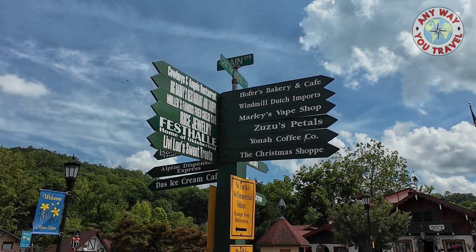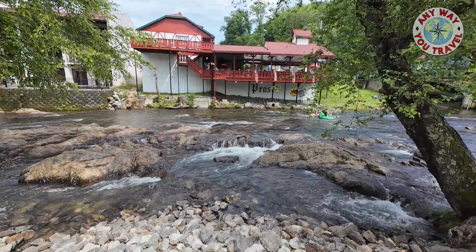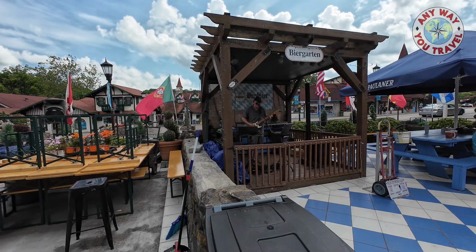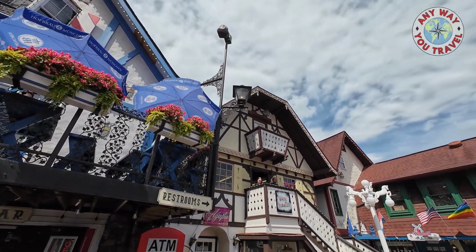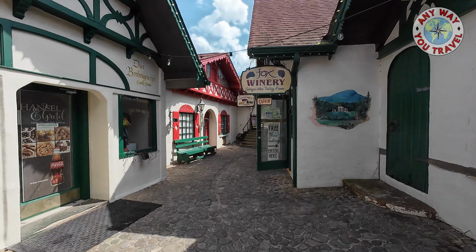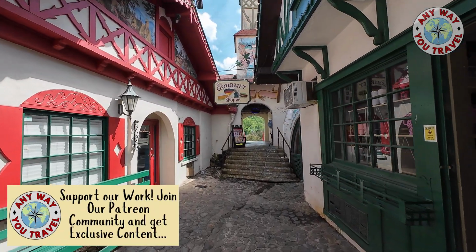It was originally a logging community, but in 1969 they decided to turn their little town into a picturesque Bavarian village, complete with German food, beer, and an Oktoberfest. Now Helen attracts visitors from around the world who enjoy the shopping, restaurants, fun activities, and all the history. That's right, Helen is more than just a taste of Germany.